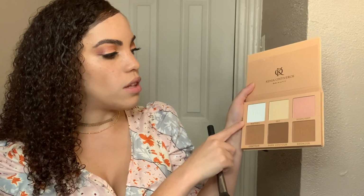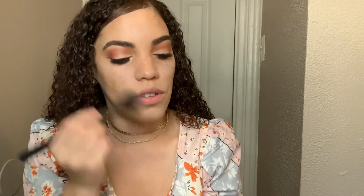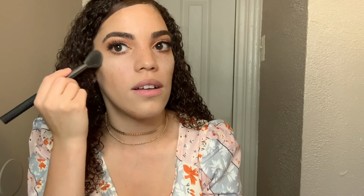I think it looks okay. Hopefully it didn't go away. I'm gonna go in with this one. I think that is to set my face. So just gonna put a little bit down here. You can't really see it much, but I'm just gonna put a little bit. I should have done this in the beginning, but of course I forgot. And I'm gonna put some down here.